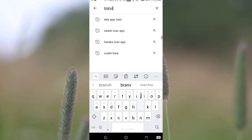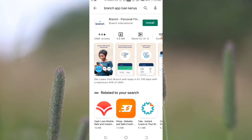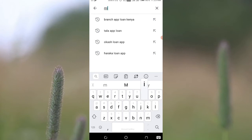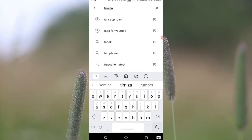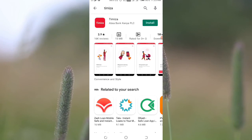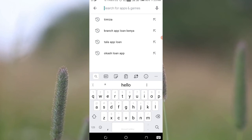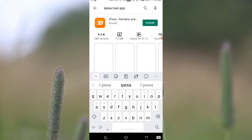So you can check Okash. You can also check Branch. I'm just going through them quickly, but you can check them. They are also legit, because there are so many. There's Branch, there's Tala too. You know, these apps are so many to satisfy the needs of Kenyans, but they cannot. You apply here until you get to 50k. So there's Branch, there's Haraka, there's Timiza. Timiza app is from Bankless. You can also access it by dialing *848 to register for Timiza. So we have iPesa. So you can check all those out and you can make up to 50,000 Kenyan shillings.